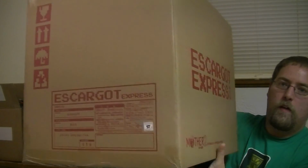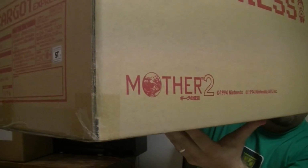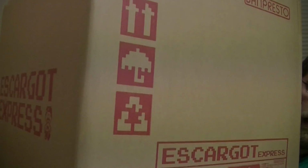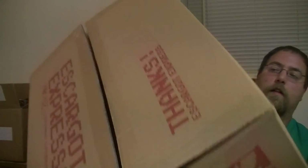In the last 2 minutes I will show you something special. Need a little bit more space. This is the Escargo Express. And it has a bunch of information there. Another 2 on the box. It has fragile, this way up, and other stuff. Pixelated. And here's the top of the box. Escargo Express, and it says thanks on there from Escargo Express, and it has the guy pixelated from Escargo Express.